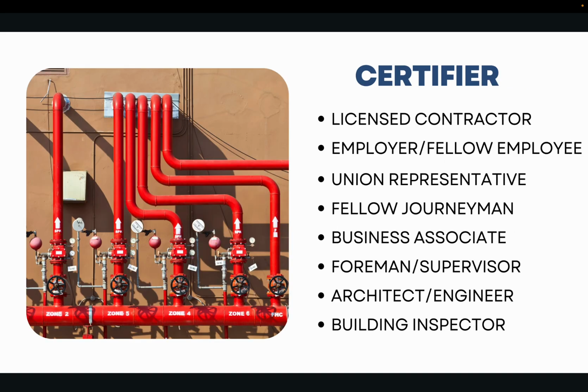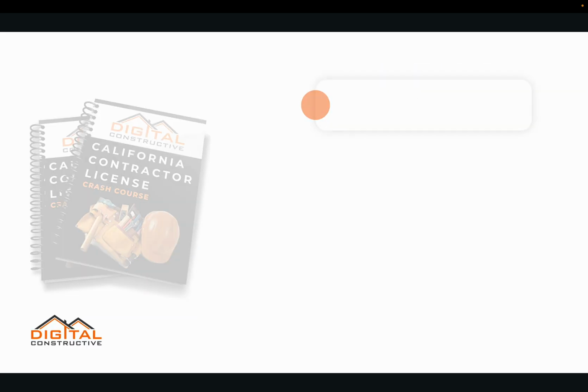So for this particular license, you could use a licensed C-16 or general B or A contractor in certain cases, an employer or fellow employee within the last 10 years, a union representative, a fellow journeyman, a business associate, a foreman or supervisor, an architect or engineer, or even a building inspector. And essentially, this person is going to need to provide a short description explaining your experience and the things that you know how to do as it pertains to the C-16 fire protection license.